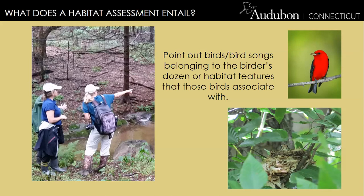So while it might be a little bit harder to find the woodland nesting birds just because they won't be as vocal, any of the birds that you come across, and what areas they're using, will tell you a little bit about what areas are important in that property for birds.